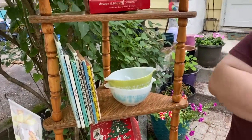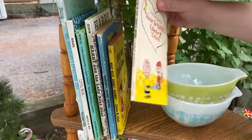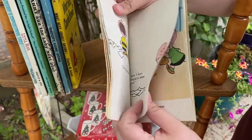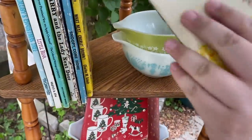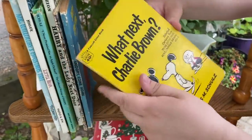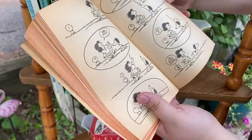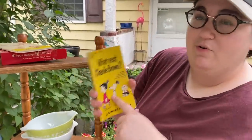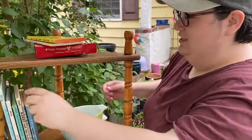Definitely a highlight. But something else that I thought was really cool were these books. You found some really cool books. Yeah, there were a few vintage children's books, which were really fun. You're in Love, Charlie Brown, and they're all in pretty decent shape on the inside. Really cute. It's got some cute illustrations. Another Charlie, actually two more Charlie Browns. And this one's all comic style, which I grew up reading in the paper, the comics, and I would always make sure I read Garfield and Charlie Brown, so I might have to take a look at that.